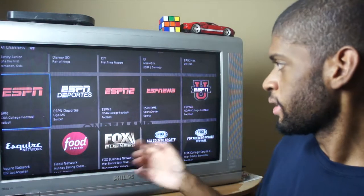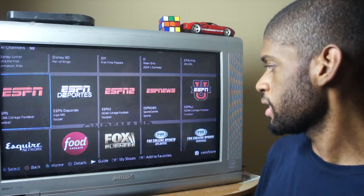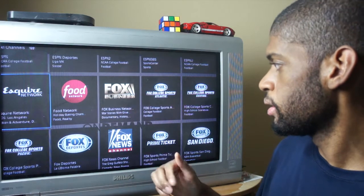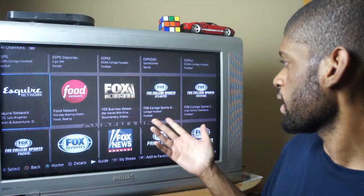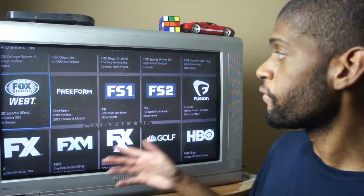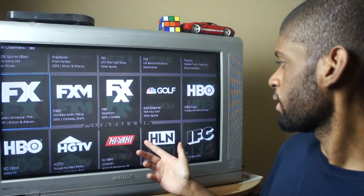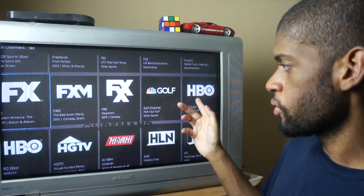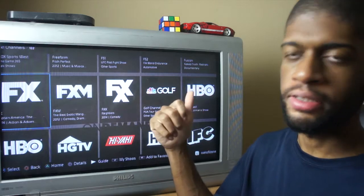And ESPNs: ESPN, ESPN2, ESPN News, ESPNU, ESPN Deportes, and then your Foxes: Fox Business, News, Deportes, Prime Ticket, San Diego, because I live on the West Coast, Fox College Sports. I mean, this thing is loaded with channels. Freeform, FX, FX Movies, FXX, Golf. There's one HBO right there, and you also get 2 different versions of the movie channel. So HBO West and HBO East.